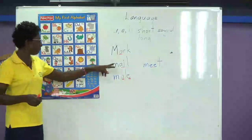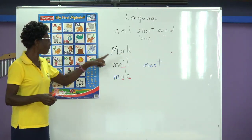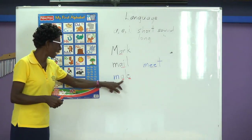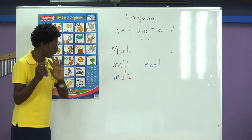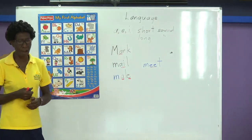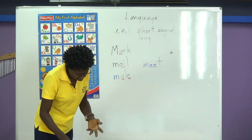So we have mark. What kind of sound is mark again? Is it long or short? Oh, it's a short sound because it's by itself. Then we have the mail, two vowels together, long sound. We have the male again, where the vowels are separated by a consonant, still long sound. Here we go over here again, two E's together, vowels, we get the long sound again. Very good. So I'm sure you are identifying your long sounds now in your words, so that will help you to do your reading.